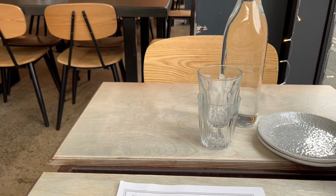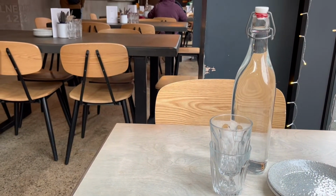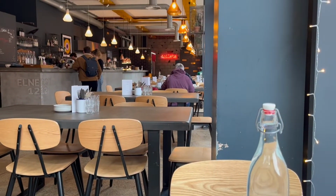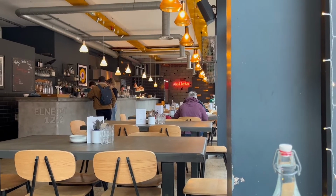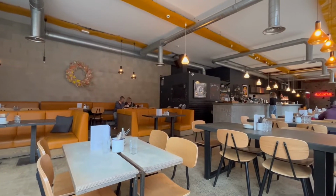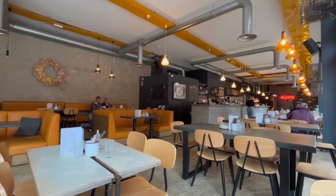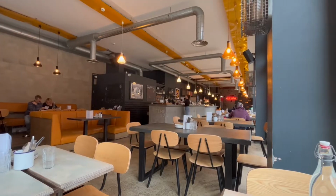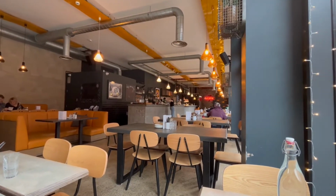Now the inside of this place was modern and stylish, open plan with exposed ventilation and lights hanging from the ceiling, with a great colour scheme too, and the tables placed in a line down the restaurant. There was even another section on the left with comfy looking booths too, so overall a great looking restaurant on the inside. I hope the food lives up to it.